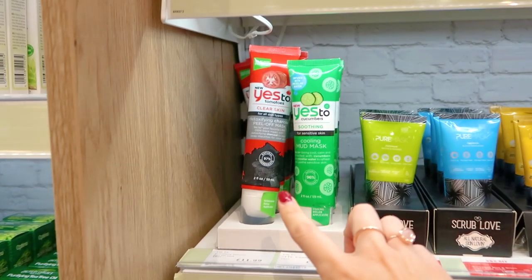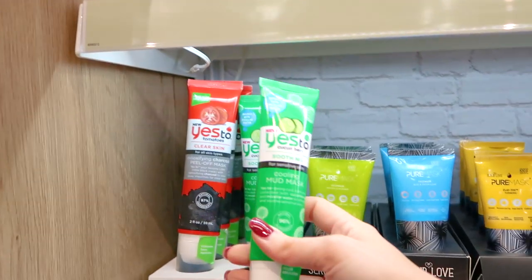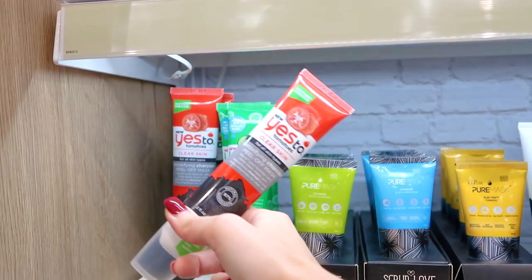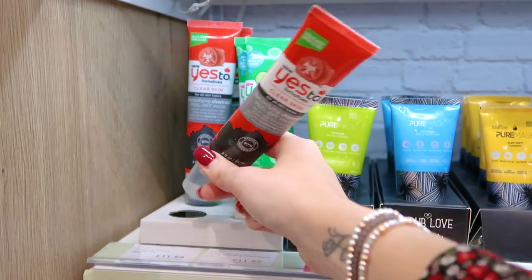But I also really have just spotted these rather than a sheet mask. Oh my gosh, maybe I get one of these. It's got a rollerball on it, guys. How cool is that? And then there's also this one here, which is a peel-off mask. Oh my gosh, I'm literally in face mask heaven.